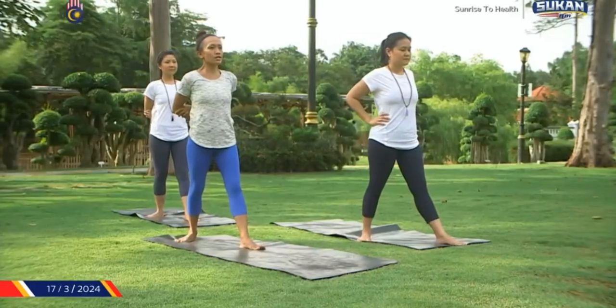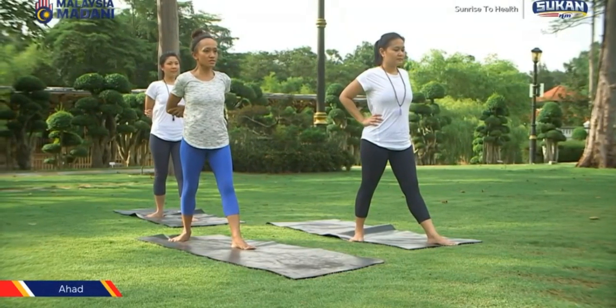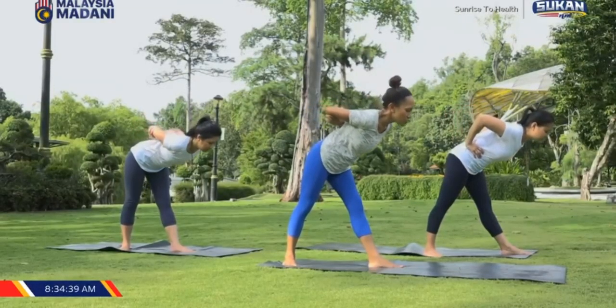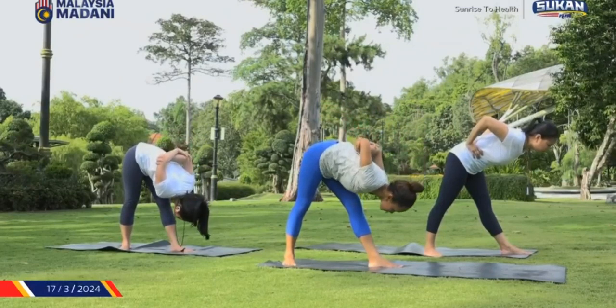We're going to take a long inhale here. I would highly suggest for us to perform these exercises with our eyes closed. And exhale, Fitrina is just going to lower her body, level with the floor, and Joanne and myself will try to touch our head towards our legs.